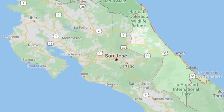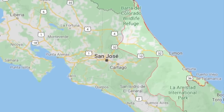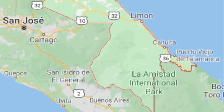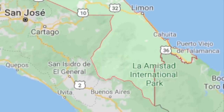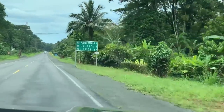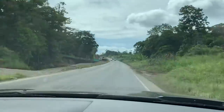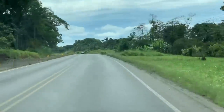The Caribbean coast of Costa Rica is entirely within one province in the country, and that province is called Limon. It runs from the Nicaraguan border to the north all the way down to Panama in the south. The area that I'm featuring in this video is the area south of the provincial capital, Puerto Limon. This includes the towns of Puerto Viejo, Cahuita, and Home Creek, as well as the Cahuita National Park, the Gandoca Manzanillo National Wildlife Refuge, and especially we'll see some cool video from the Bri Bri Waterfalls.